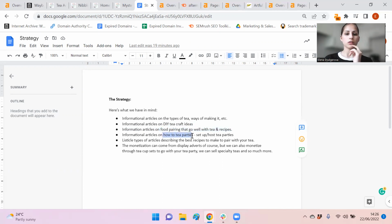Informational articles on how to set up and host tea parties. I checked how to host tea parties, and there are things that people are covering, so there's definitely something we could talk about. So how to set up a tea party, we could include recipes. We could include loads and loads.